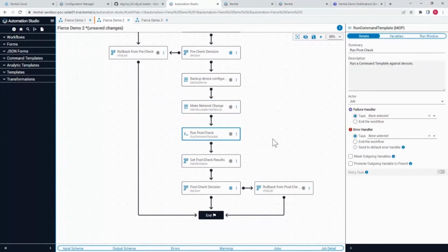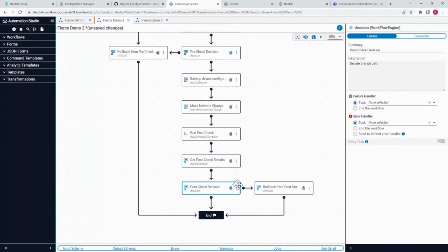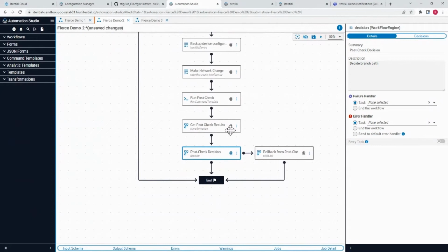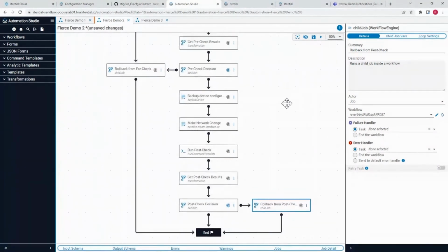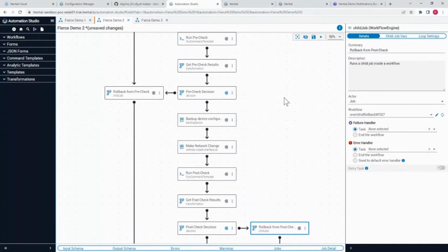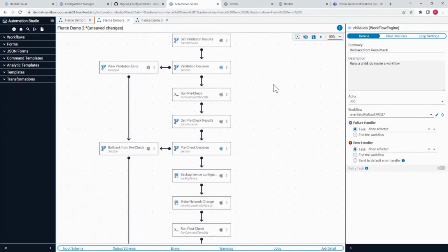Then we could run our post check to ensure the change was made, and we can transform the results to make a decision. Now, if something didn't go right with that post check, meaning we did the show interface, the loopback either didn't show up or a different IP didn't show, then we can have another robust process to roll everything back, even using that backup device config that we just made. So this is how you can progress and start to build not just the network automation, but also all of the guardrails that are necessary to do this at scale.